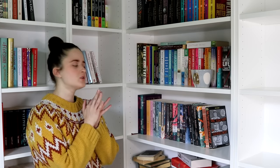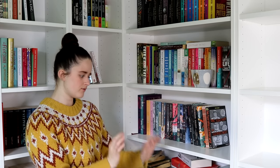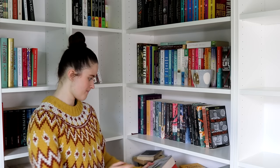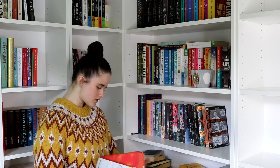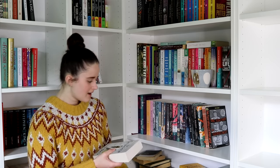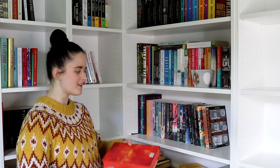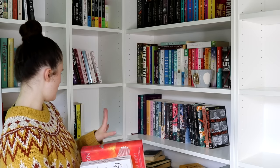But what to do with all of these other books that I just can't fully categorize? So we're looking at here The Muse of Nightmares, Strange the Dreamer, My Dark Academias, Mexican Gothic, Sawkill Girls, The Starless Sea. I'm just like, where do I want to put those?